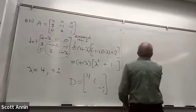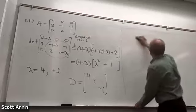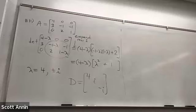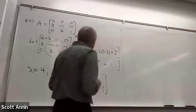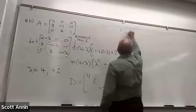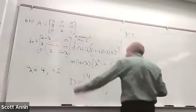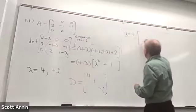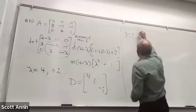All right, and so, let's see. So that's my D matrix, and we do need to find the corresponding eigenvectors, right? So I have to find the corresponding eigenvectors that go with these. So we would have to do lambda equals 4. I think I'm going to let you guys try that one. Is that all right? So you just subtract 4 off of the main diagonal. So this one won't be so bad. I'll at least get it started here.